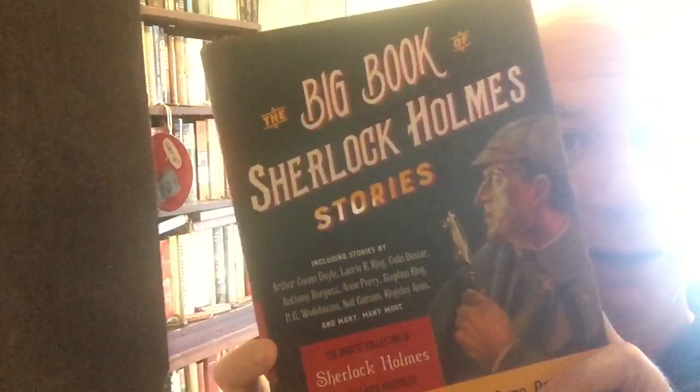Okay, then we have another Otto Penzler production. This is another Black Lizard. Is this, well, Pantheon. This is the Big Book of Sherlock Holmes Stories, which came out simultaneously, as I think a lot of these things do. It came out simultaneously in hardcover and paperback at the same time. This is the same way.